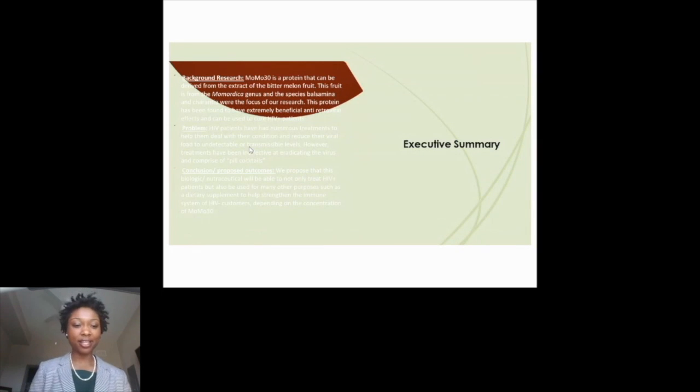So our executive summary is basically comprised of our background, the problem, and our proposed conclusion. So the background, what exactly were those pictures of? Well, I'm glad you asked. So that was a picture of a bitter melon fruit, and it actually comes from the genus Momordica. And we looked at two specific species. One of them is the Balsamina species, and the other one is the Charantia species.